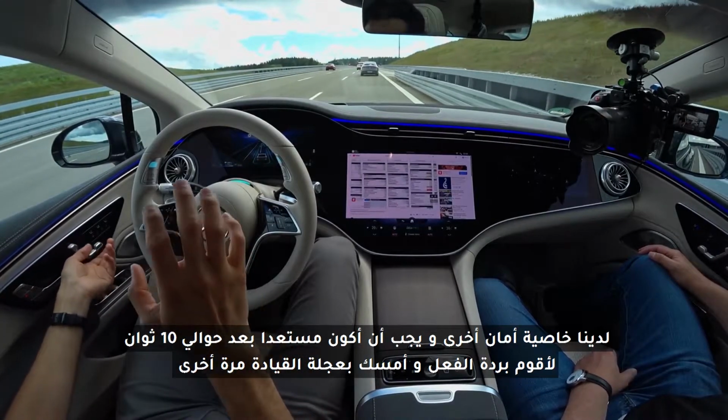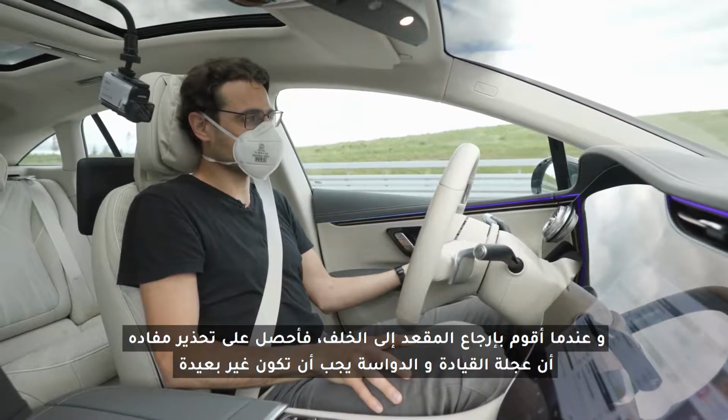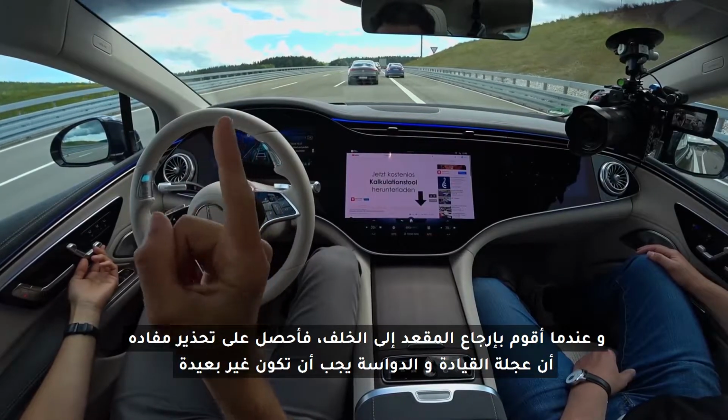For example, I have to be ready within 10 seconds to react and take over the steering again. And when I move my seat backwards, it says here steering wheel and pedal must be reachable. So the car is always saying, Thomas, don't do that.